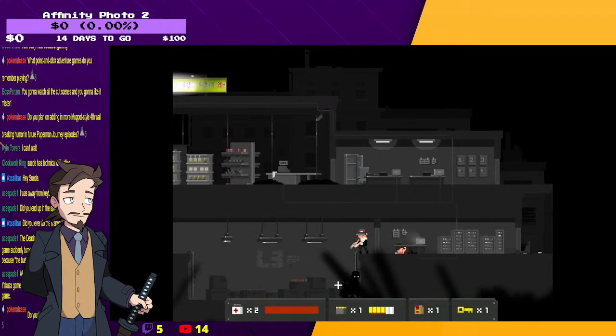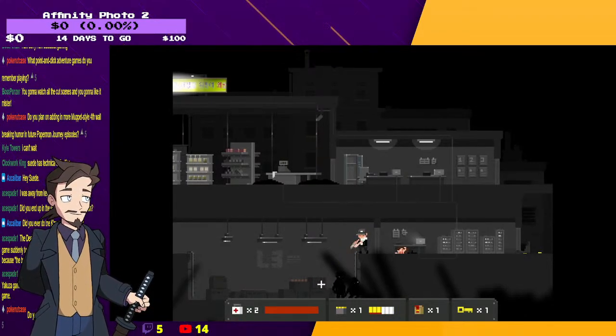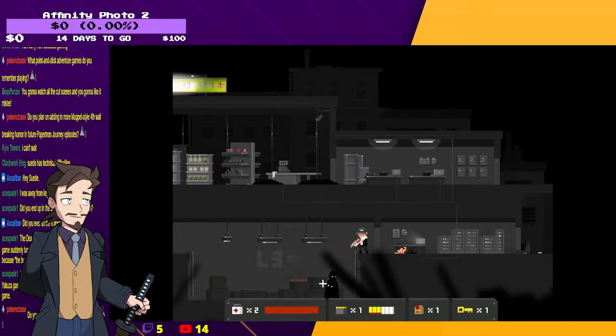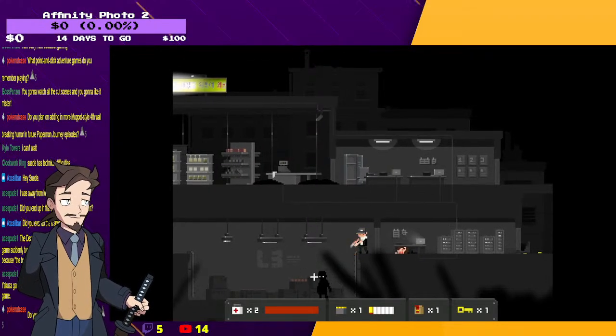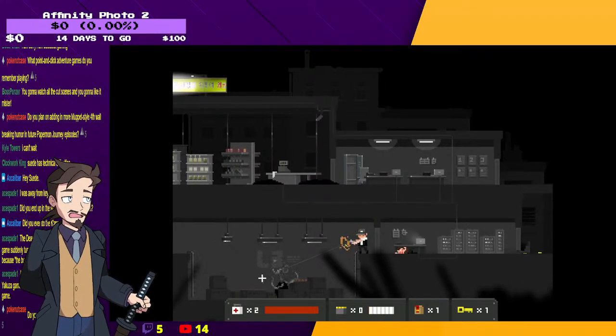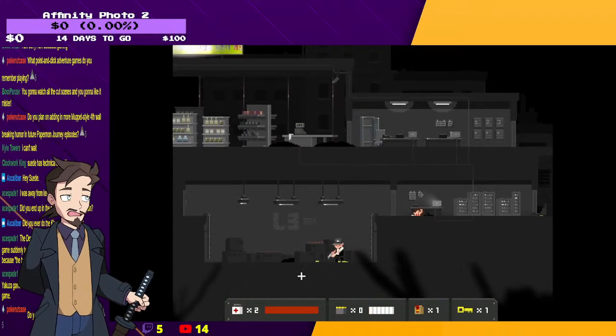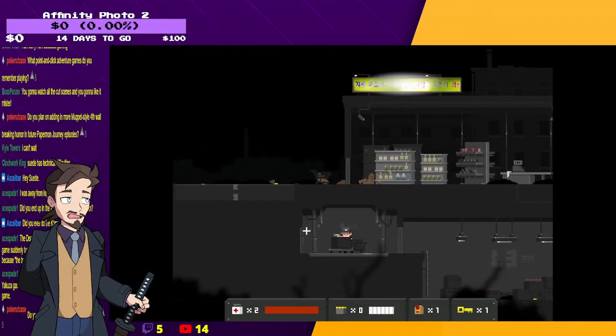Dang it, that's 2. 3. Come on. Yes. Dang it. 1 bullet. It's also really good at spreading out the resources so that you only just get everything that you need.